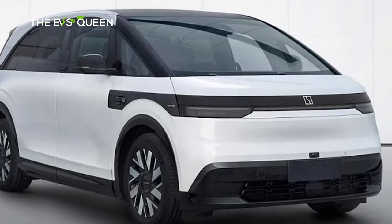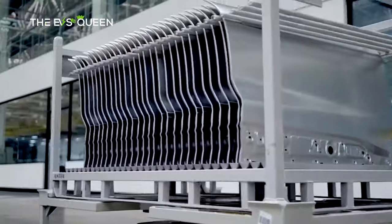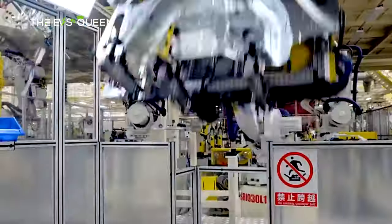Stay tuned as we unravel more details surrounding this captivating addition to the electric vehicle landscape, promising a convergence of style, performance, and sustainability.